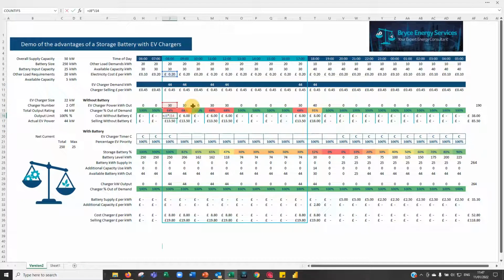So that's 20 pence times 30 kilowatt hours, £6. And if we're selling at 45 pence, that means the selling price is 13.5. So you're making 25 pence per kilowatt. So if I change that to 0.6, 18 pounds, 0.3, £9. So 0.45. And at the end here, basically we're just summing up the cost without battery. So that's the cost to the business, and this is the selling price.